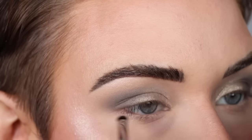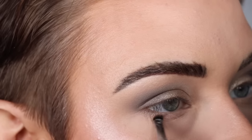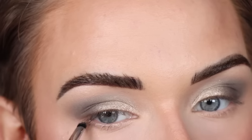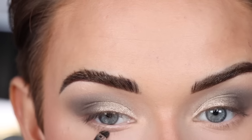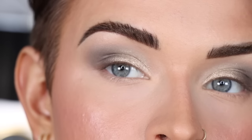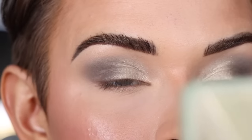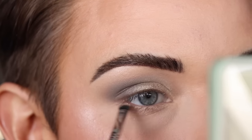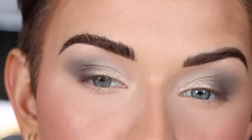Sometimes I like a shimmer on the lower lash line. It just kind of adds a little fun effect. Makes things more exciting. I think in Patty's video, she added an eyeliner. I probably will. That's barely showing up on its own. Yeah, that's pretty, but I need a little bit more since my outer corners are so dark.